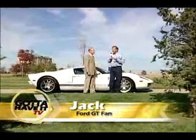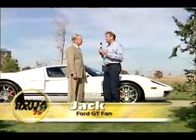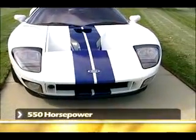We're talking with Jack, the owner of the Ford dealership. Jack, tell me about this wonderful car that I've been so excited to see today. Well, this is the most fun you can have with your clothes on. It's the Ford GT, 550 horsepower, and it's a kick to drive. I tell you, 550 horsepower, that's a lot of horsepower.